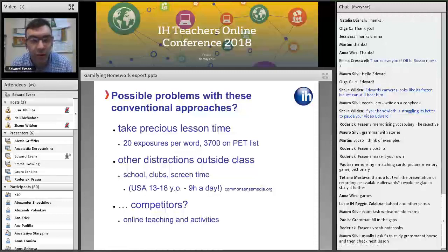And other distractions, screen time. Everyone's got their phone, and I got this statistic, as you can see. In America, teenagers are spending 9 hours a day on their phone. Doesn't leave a great deal of time if they are using Instagram or Twitter or whatever it is the cool kids are using these days for 9 hours, they're not going to be doing my homework, no matter how much I set for them, or how upset I get if they don't do it.